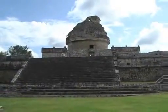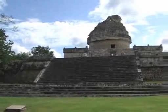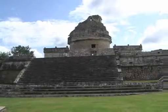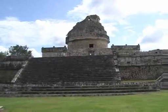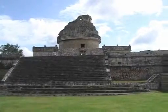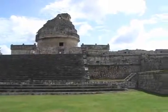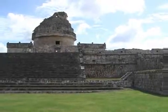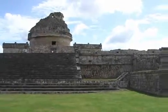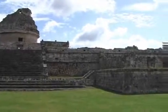This is what's known as the observatory. It's actually called El Caracol, which is a conch, a seashell, because inside the actual site itself there's a spiral staircase. They believe that it was some sort of an observatory to the stars, but like many parts of the ruins here in Chichen Itza, they're really not sure what each was used for.